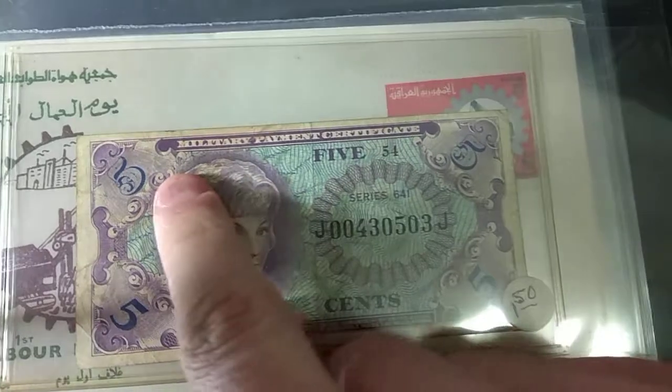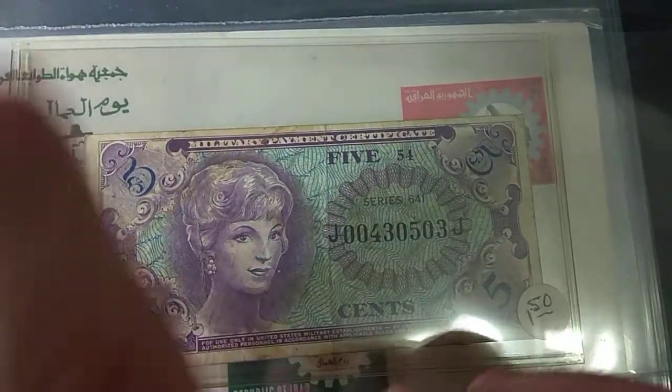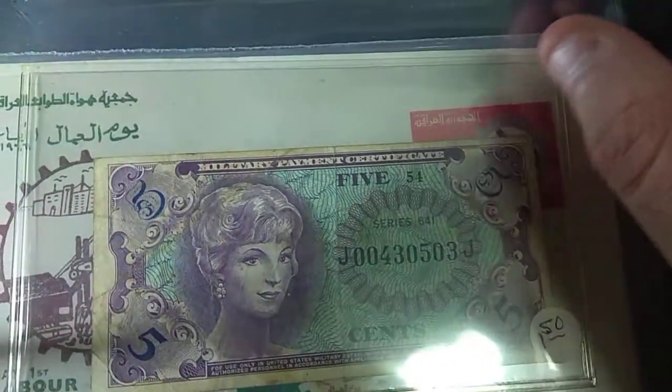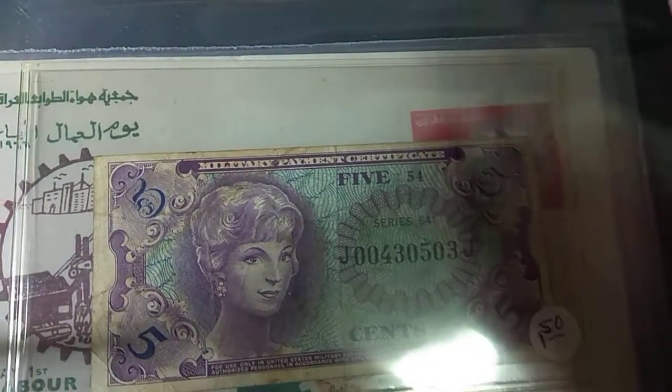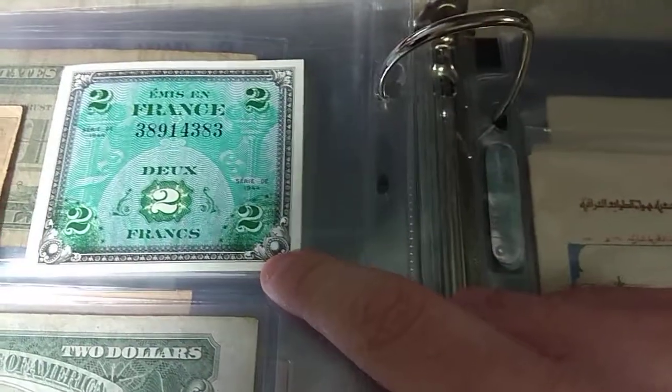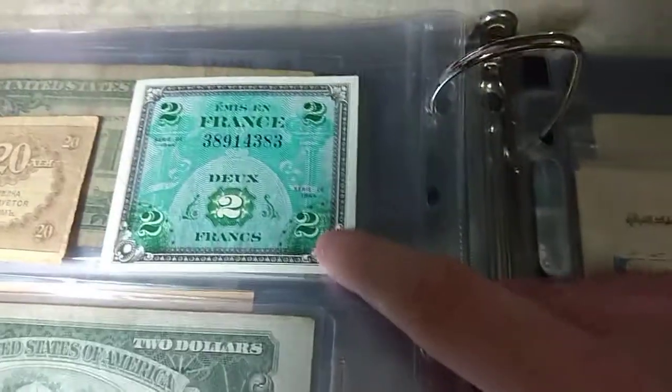This is the military payment certificate, 5 cents. I think this might be 1954. They made a ton of these. I think probably around the Korean War, Vietnam War type thing. This one has to be from the Korean War period. They used to give these to guys instead of giving them actual money because they were afraid that they would use them outside of base, and they didn't want people getting a hold of American cash.